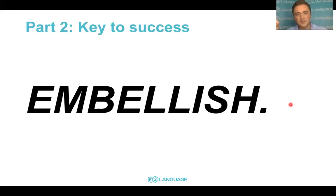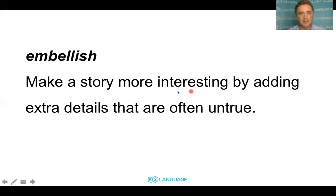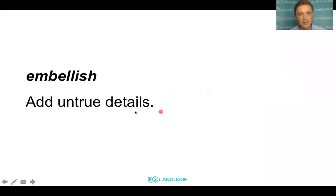How do you tell a good story? You need to embellish. Embellish means that you make a story more interesting by adding extra details that are often untrue. In other words, to embellish means to add untrue details. This is fine. You should do this, in fact, because if you don't, you'll probably tell a boring story, and boring stories won't get you the grades that you need.